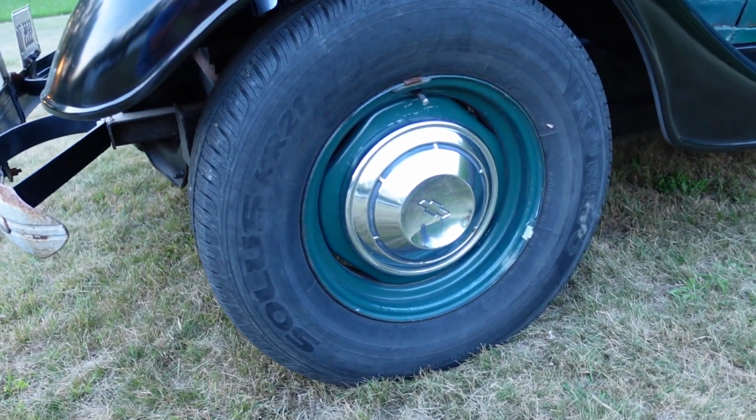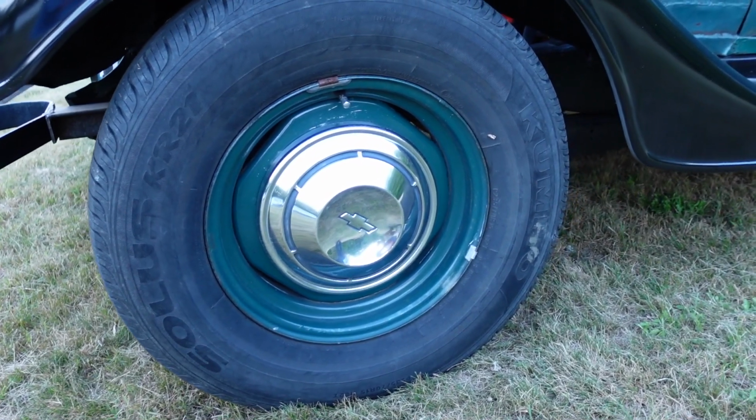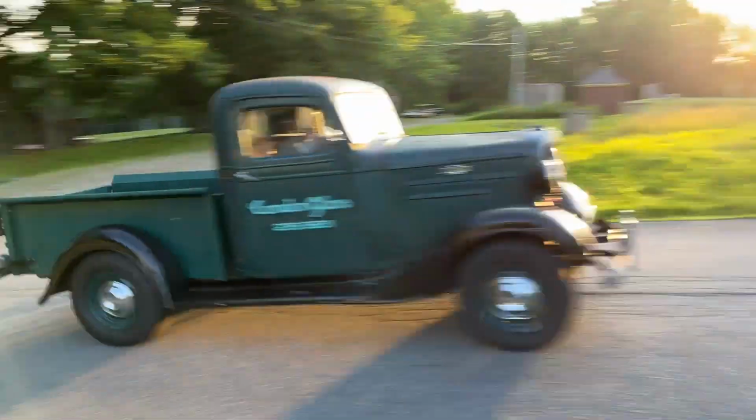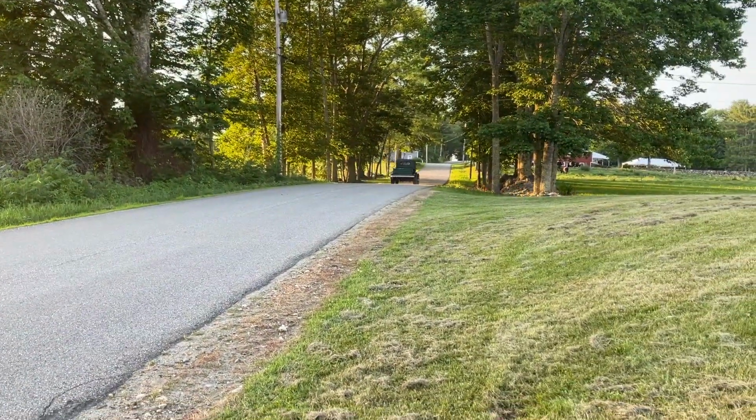So eventually I put the 400 in it, and that goes really good, but the 400 doesn't seem to quite do what the 327 did. The 400's got a lot of torque, and it's more fun driving it with a 400, I think. It's evolved a lot since I've had it on the road for 18 years now, and every year that goes by I enjoy it more and more.